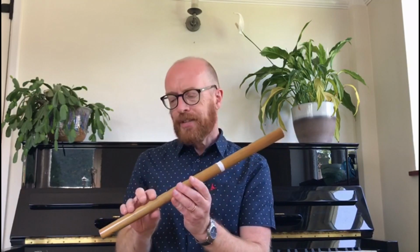It's made of bamboo and it has holes cut at regular intervals. And I blow it across this hole here, just like my normal flute. This piece is called Jasmine Flower.